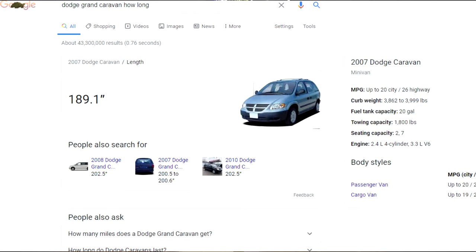To the Caravan. How long did the Caravan live? When did it come out? Oh, it's a GT version. I didn't know that. Yeah, GTs are dope. Well, looking up the Dodge Grand Caravan, it gives me the length in inches: 189 inches. If anyone was wondering whether their Dodge Caravan fits in their garage, well, it's 189 inches long. So there's your measurement.